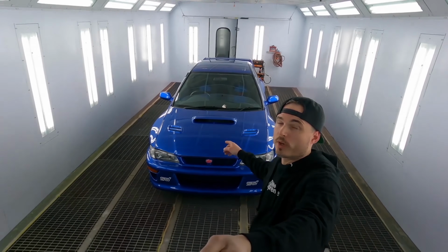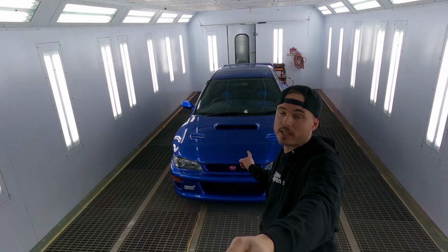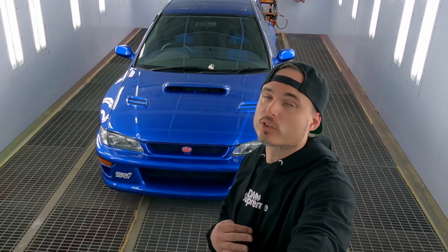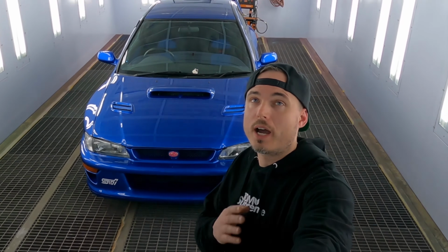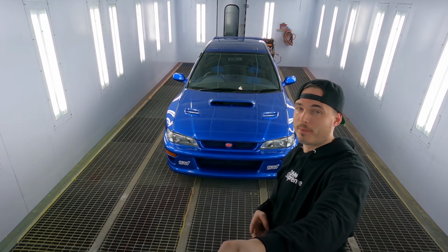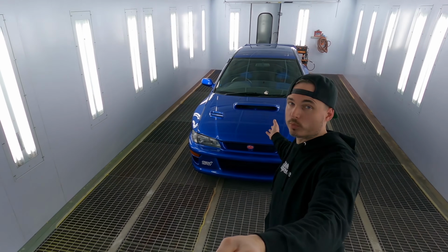So a cool short story about this very vehicle. I had a CarVX pulled on it, which is basically the JDM version of Carfax. Anyone that's going to buy a JDM vehicle, I recommend that you get the CarVX on it. It tells you ownership history, whether it was wrecked or damaged, just anything. So I pulled one for this car here.